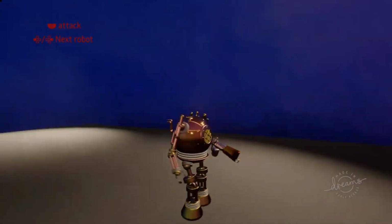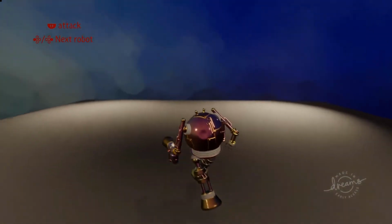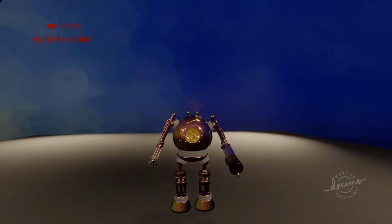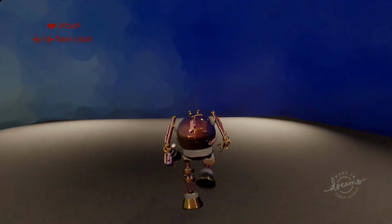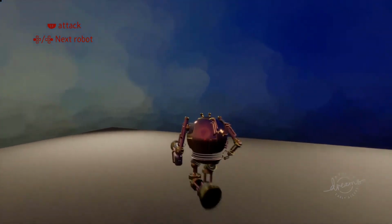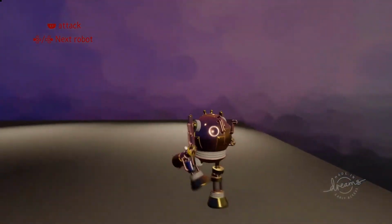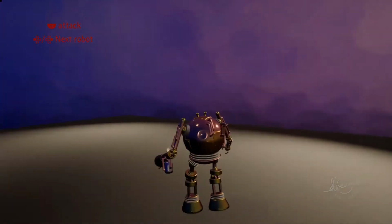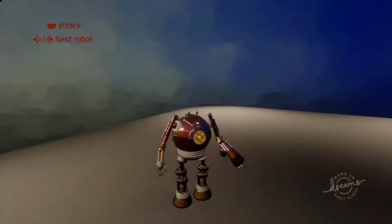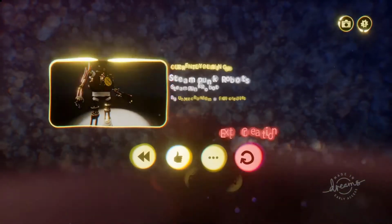I think these are really nicely made. They've got a real style to them. Be nice to see them in a game. I think these are more enemies than player characters, but maybe not. Maybe you could play as a steampunk robot. You can't walk and fire at the same time, which is interesting. It won't let you. It's one or the other. Look at the dents and things in that. It's good, isn't it? Yeah, there we go. Steampunk robots. Very nice.